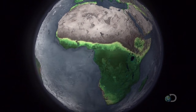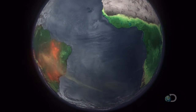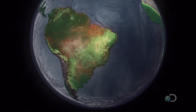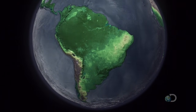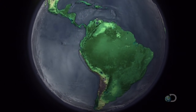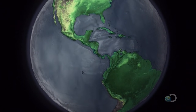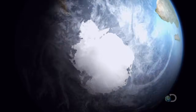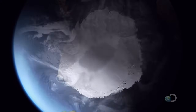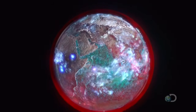From space, we can see the effect fires have across the world. A pulse of new growth follows every blaze. Wildfires maintain the health of many of the world's habitats. Ecosystems that would otherwise stagnate, instead regenerate. The satellites reveal how fire, weather, water, and ice combine to sustain the cycle of life. Everything is interconnected in an ancient and intricate system.